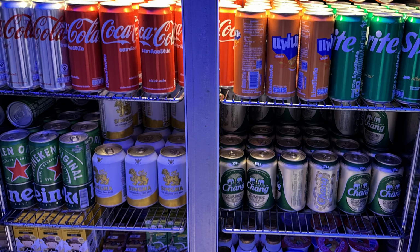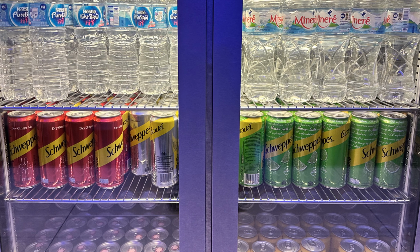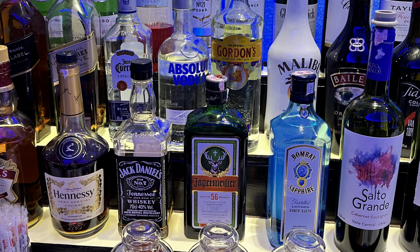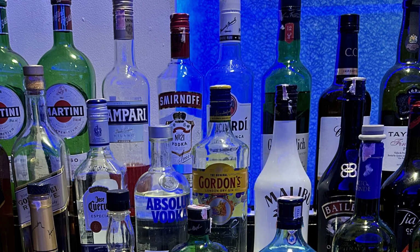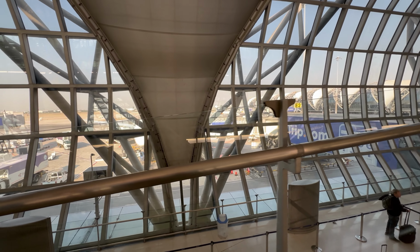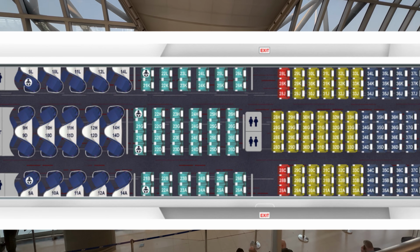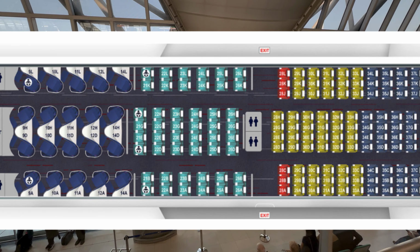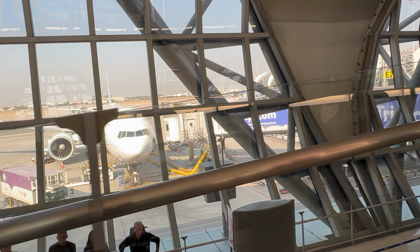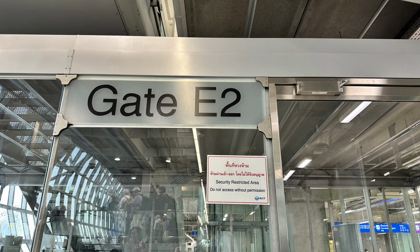The time in the lounge was very enjoyable, but it was now time to board my aircraft. Today's aircraft is a Boeing 777-300ER, and it consists of 369 seats and is a three-class plane consisting of business class, premium economy and economy. There are 48 seats in premium economy, laid out in a 2-4-2 configuration, and my seat was 22 Alpha or 22A, which is the second row in.